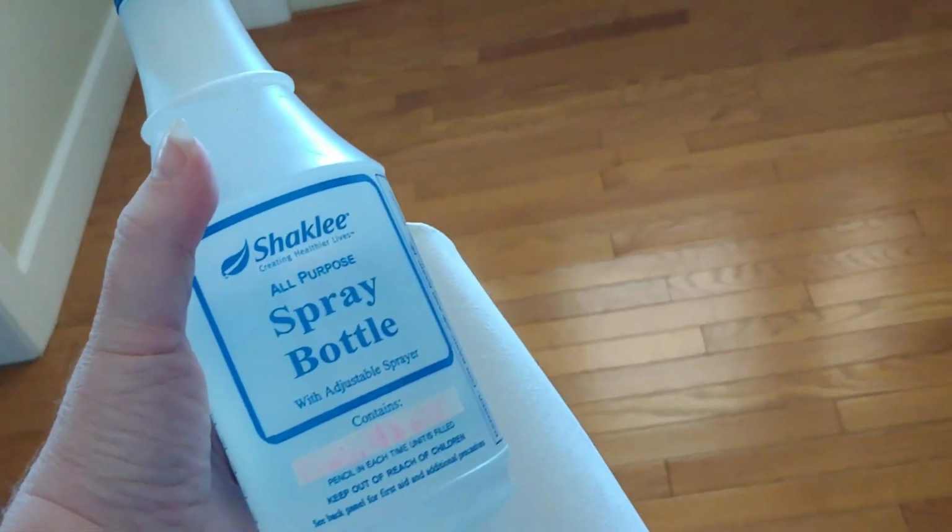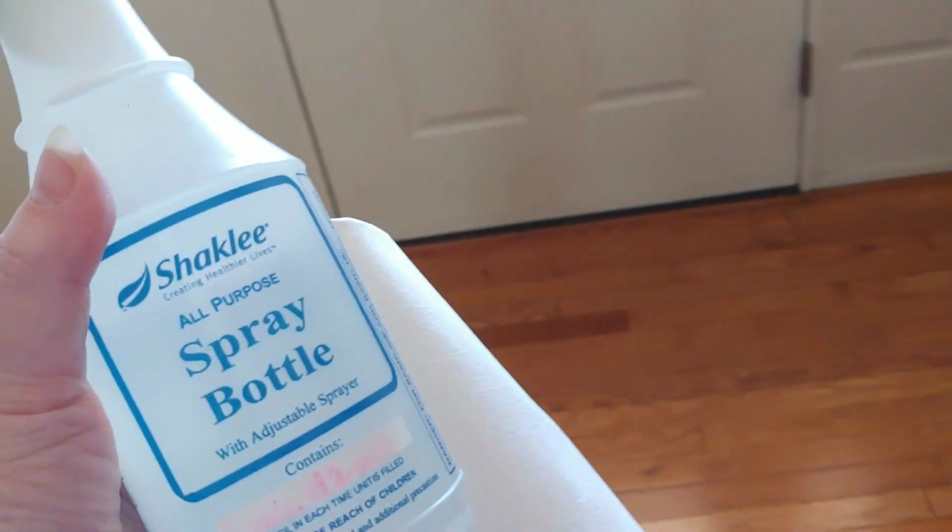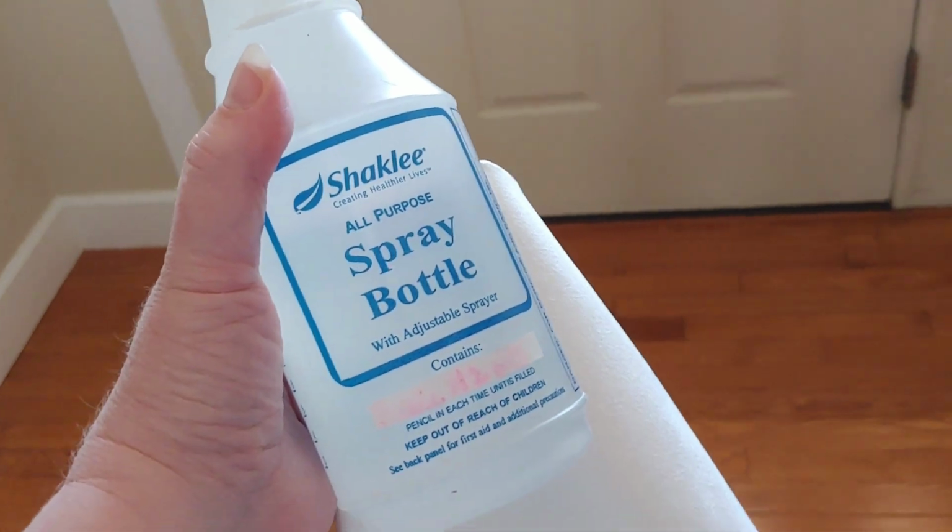We're going in with my Shaklee all-purpose cleaner. 1/4 of a teaspoon of Basic H in a 16-ounce bottle. We're going to spray this door down and use this handy dandy cloth. I don't know what it is. It's not really microfiber. Whatever it is, it's a cleaning cloth and we're going to clean with it.